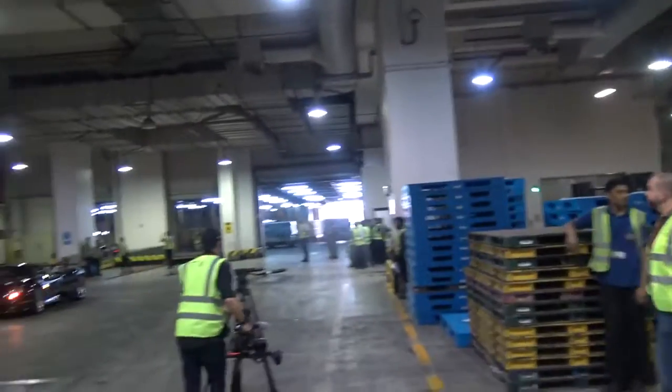This is it. We are now on the other side of security. For obvious reasons, I couldn't film what I've just had to go through, but believe me, to get in here and just look where I am right now, we are in the inner bowels of Dubai Airport. To get in here has been, I would imagine, similar to getting into Fort Knox.